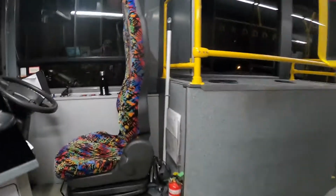42 seated, 13 standing on the Kiwi bus built Volvo B7s. Again, you would have heard that information in some of my previous videos.